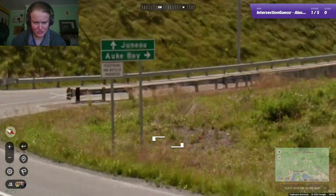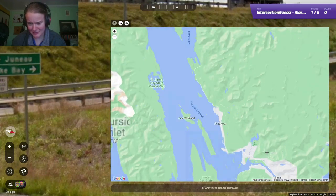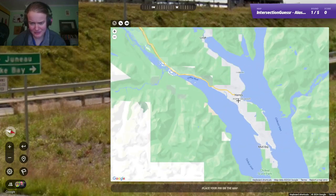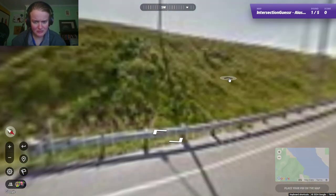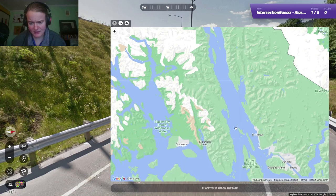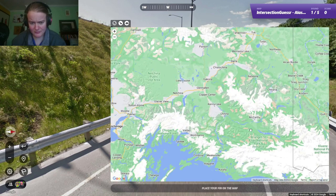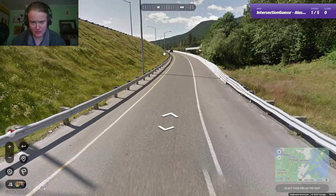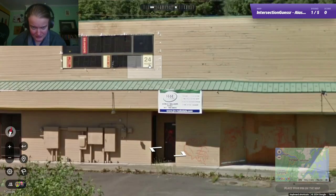Why do we have a sign to Juneau? Can you drive from Anchorage to Juneau? Or are we in like Haines? That's a little confusing. Are we in Haines? I honestly thought this was Anchorage, but... Oh, what's Auke Bay? Is that a thing? Somewhere? I don't know, that sign to Juneau really is quite confusing. I guess the infrastructure just seems pretty significant to be somewhere as small as Haines.